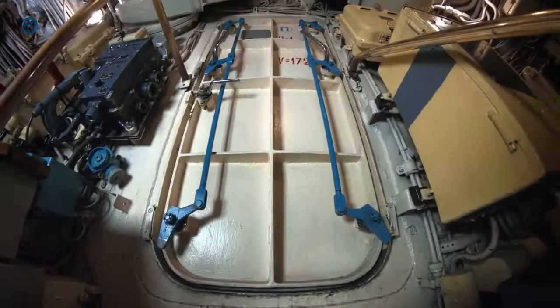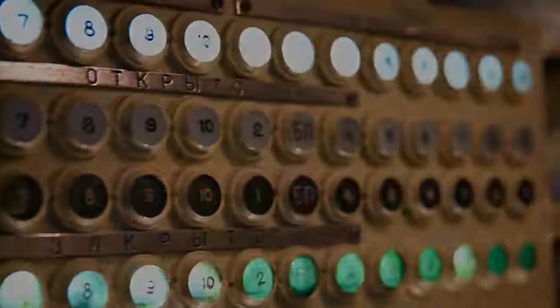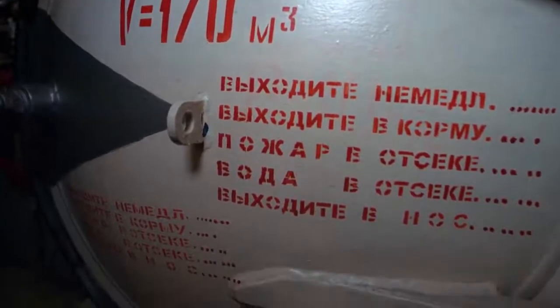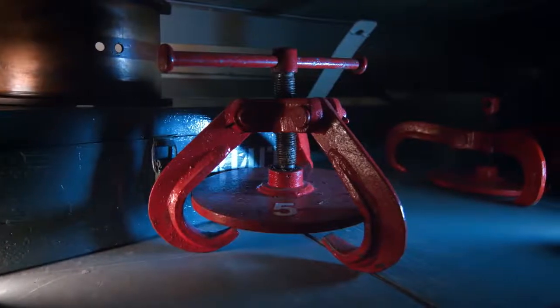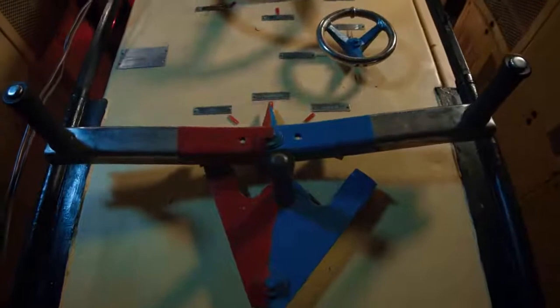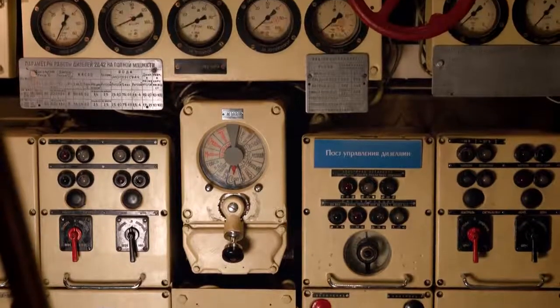When a submarine is on combat alert, all compartments are sealed tight. So in case of an emergency, people locked in a compartment have no one to count on but themselves. Each room had the necessary set of tools to fight fire or flooding. Control systems for movement and air and energy supply systems were duplicated.